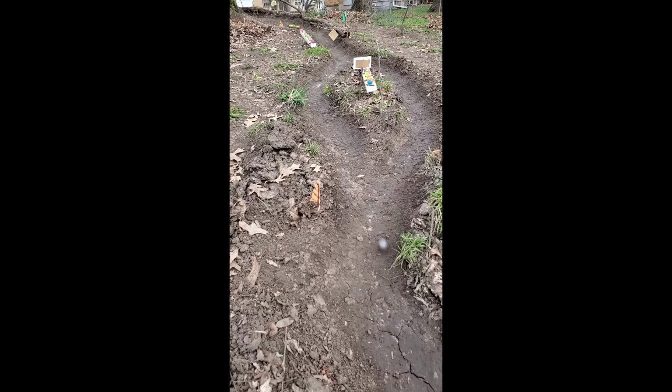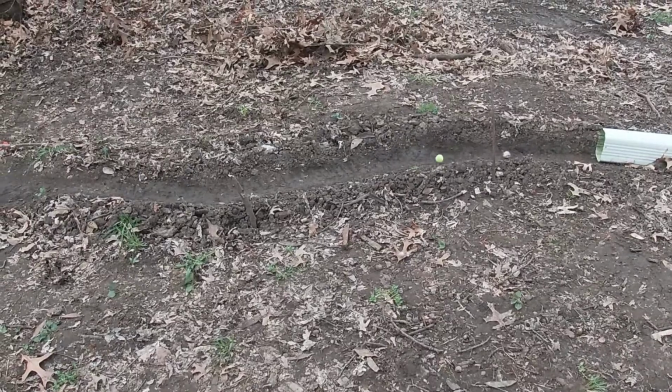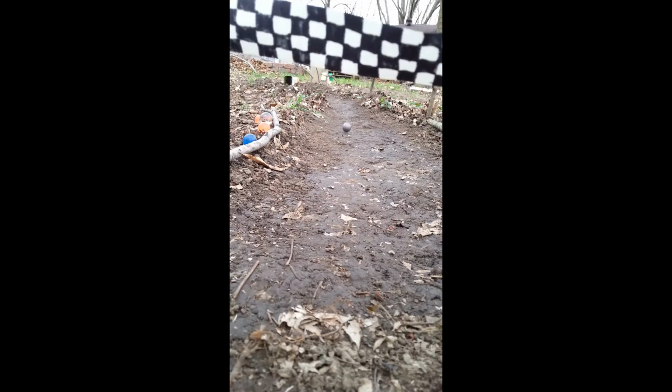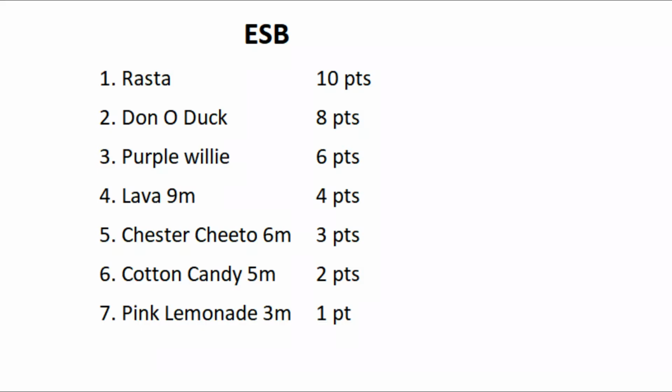It's Dono in the lead. Purple Willie, the third ball coming down. They're all through the tunnel. And Oh! Dono Duck goes out of control, allowing the Rasta to come by. Dono will move back to second, and Purple Willie will take third. Wow. Look at the podium. And let's take a look at the standings for this race and how far everyone made it. Poor Dono.